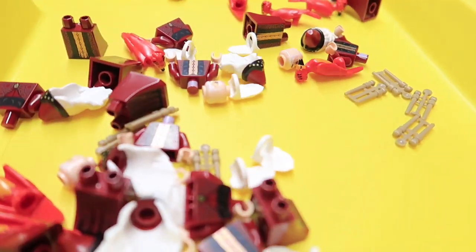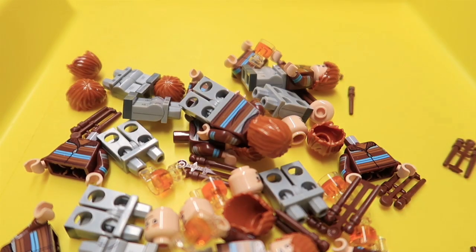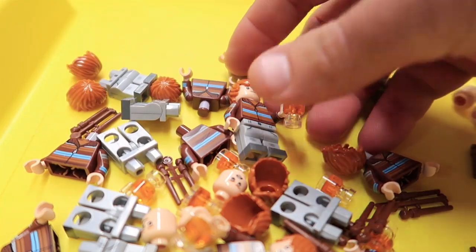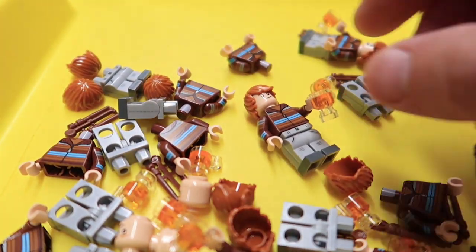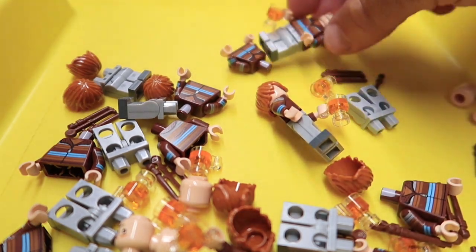1, 2, 3, 4, 5, 6, 7, 8 of those birds. So we got 8 of those. Here we go. I guess this is a Harry Potter figure, Ron. I don't know. It doesn't come with a rat, so I'm not really sure.